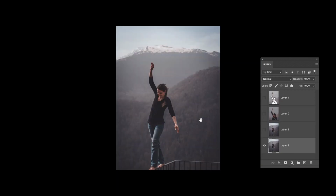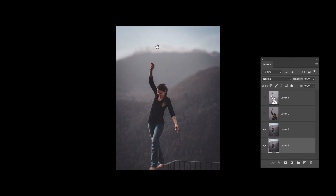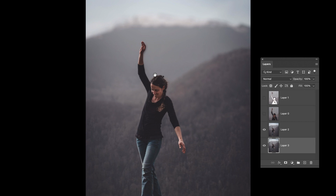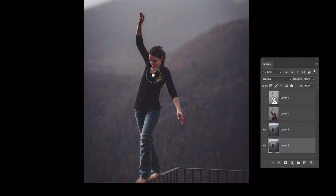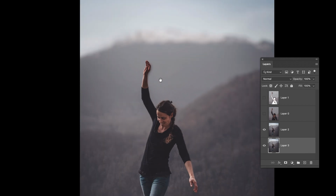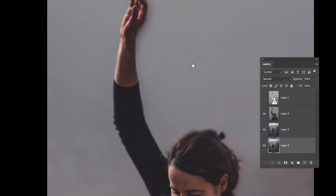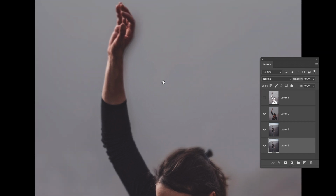I had to go at something that was shot at a much, much smaller depth of field. So this was shot at around, I think, f7.1, and you can kind of see that the mountains in the background are now more blurred. It's struggled with the feet, weirdly. I don't know what's going on down there. And you can see that there's a little bit of fringing going on the back of the hand. If we have a look at a cropped in version here, it's really struggled.